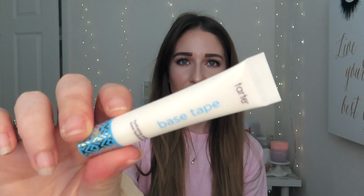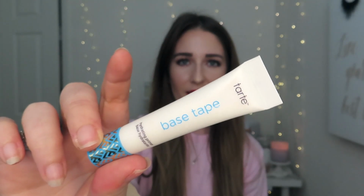So I did test out a new primer. Actually, this is not the first time that I've tested out this primer, but I haven't talked about this primer on here before, so I thought I would come and talk to you guys about it. But it is the Tarte Base Tape Hydrating Primer, and this is a deluxe sized sample, and I actually got this in one of my Ipsy glam bags, and I was so excited to get it because I love Tarte. Literally every single thing that I've ever tested out from Tarte has been amazing. I love that brand.